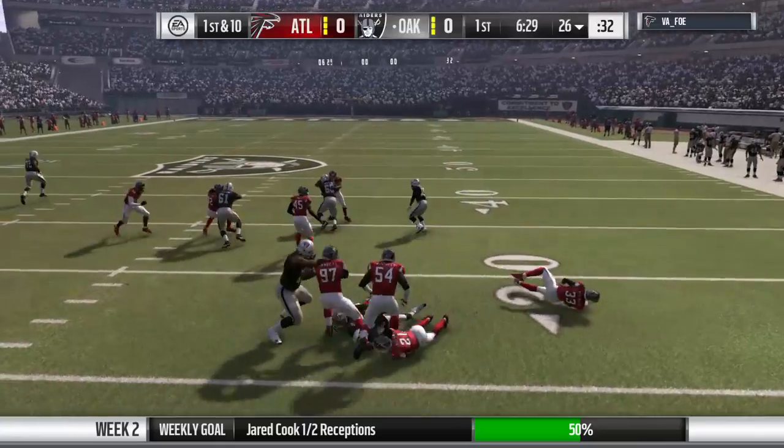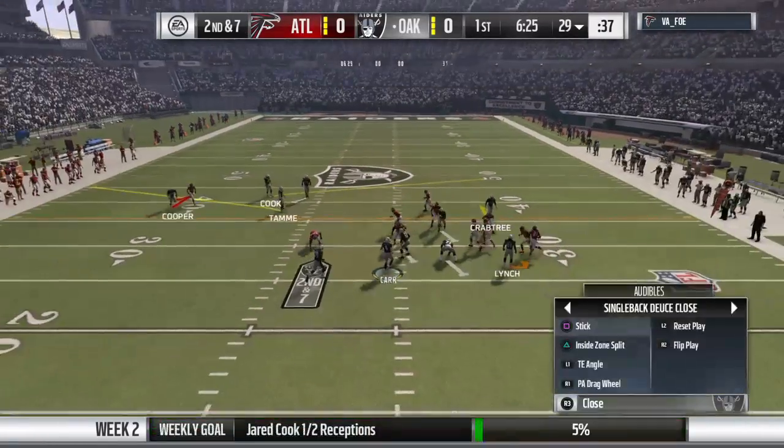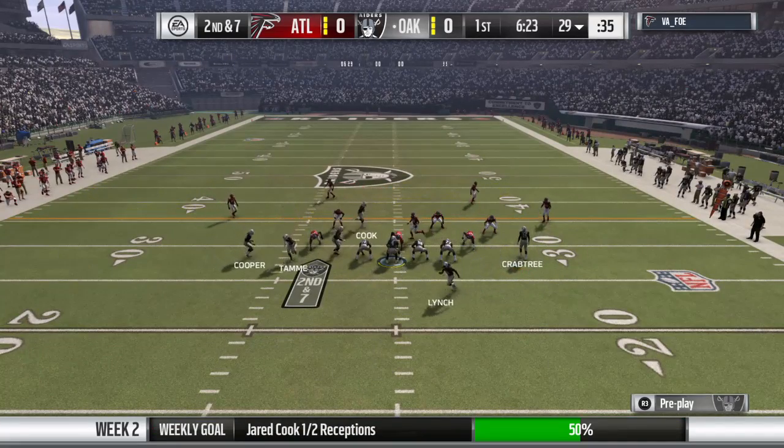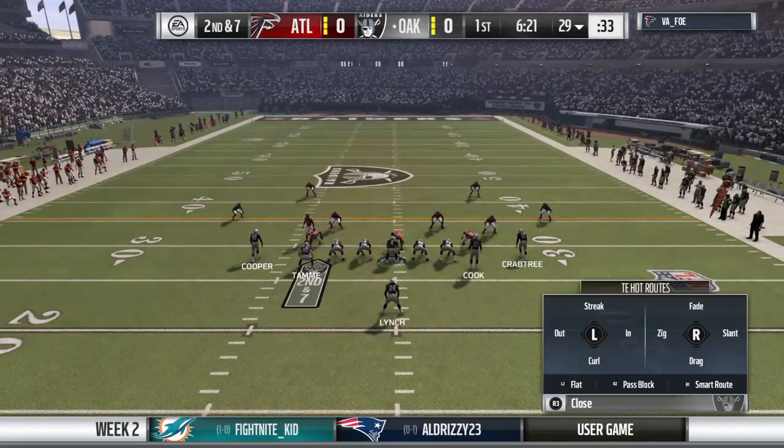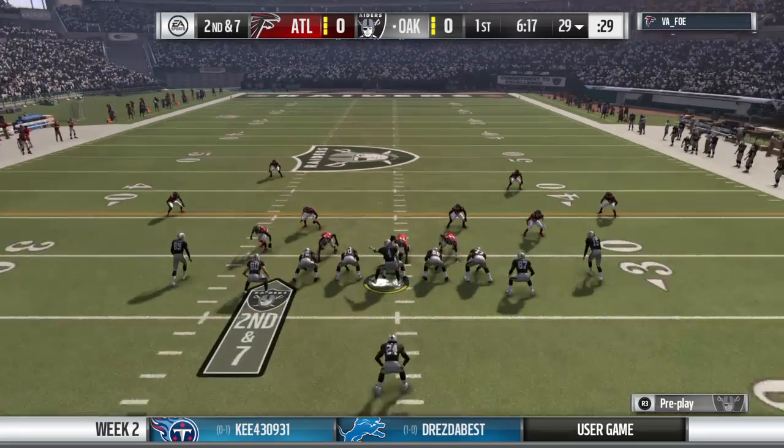It's all about preparation. It's all about planning. And then it's about execution. So you put it all together in practice. Okay, this is what we think we're going to see. This is how they get to it. And then when the game comes, read it and attack it.